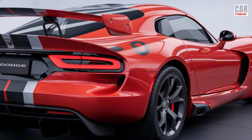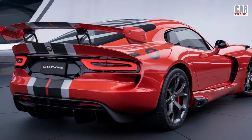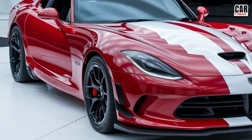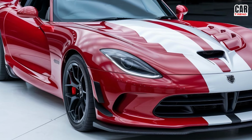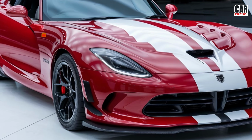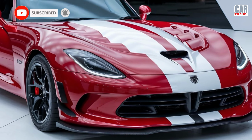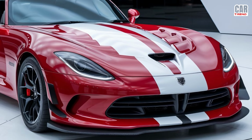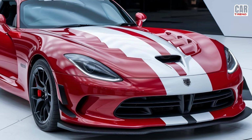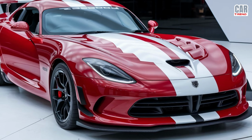First off, let's talk about design. The 2025 Viper SRT is all about bold, sharp lines with that unmistakable Viper shape that enthusiasts know and love. The long hood, wide stance, and aerodynamic body set it apart. Dodge has kept the iconic snake-like appearance but updated it with modern touches, like new LED headlights, an aggressive front grille, and carbon fiber accents. The Viper's body is lighter and more aerodynamic than ever, making it faster and more efficient on the track.